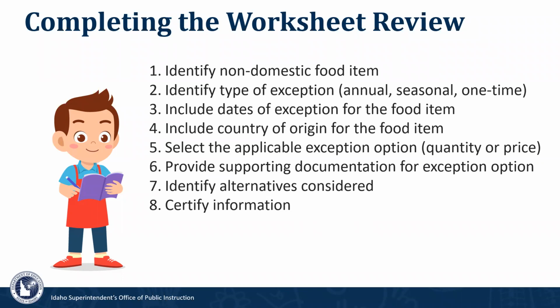So all you would need to do is fill out your exception form and mark annual. You don't have to do this every time you receive bananas into your warehouse. You just need to fill out the exception form one time, most likely for pineapple as well. That's usually not something that's grown. I mean, it's grown in Hawaii, but it may not be readily available from the US each time.